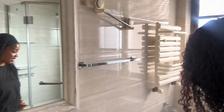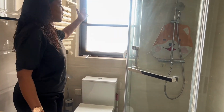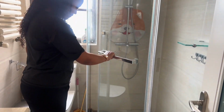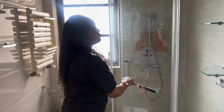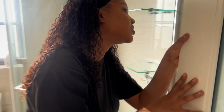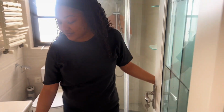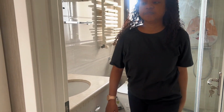Then we have a mirror here, a very beautiful mirror. And then the sink, then the toilet is over here. You can put your toilet paper here, and the window. And I think this shower is beautiful. I feel it's convenient. Whether the two of you are inside or just one person, I feel it can fit. And then we have hangers over here if you want to put the hangers. And here are the drawers. You can put some things inside.